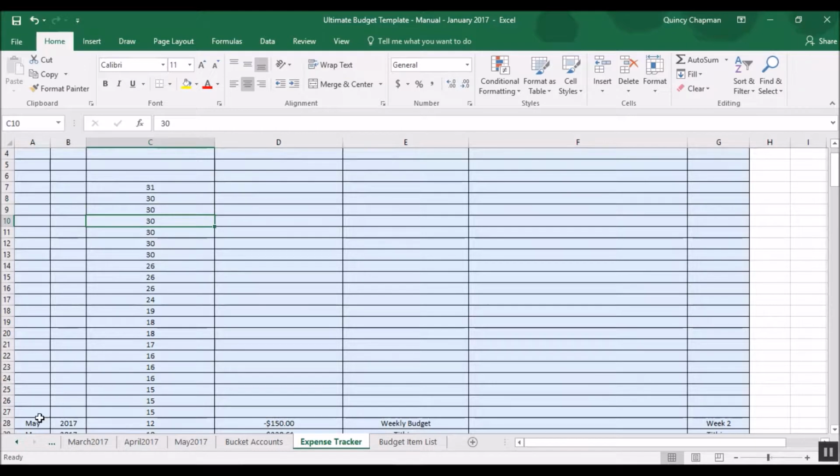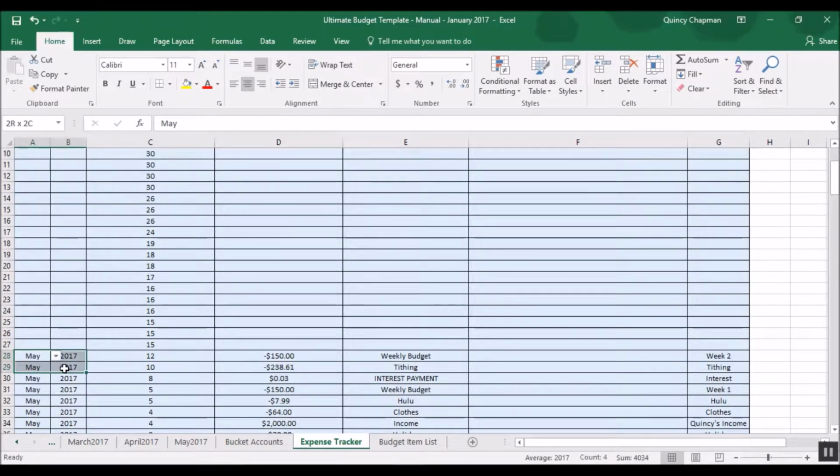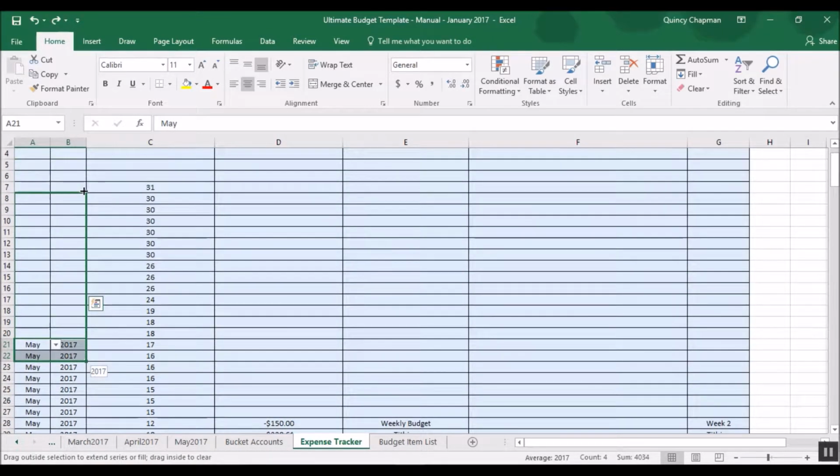Now, all of these transactions are May of 2017, so I'm going to highlight 2 sets of them and drag them up. What happens if I only highlight one? Well, it starts to count different years, 2016, April, March, does all sorts of weird things. So you want to make sure you grab 2 sets and drag it all the way through. Now I've got those there. That's all ready to go.